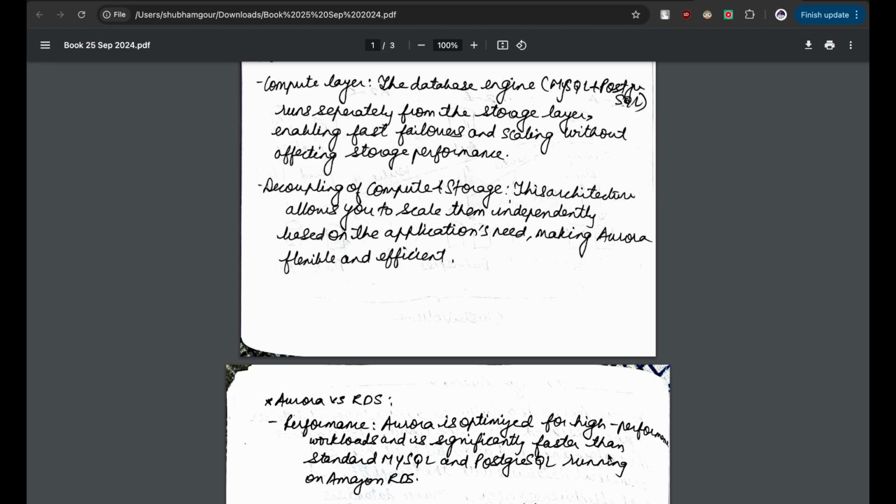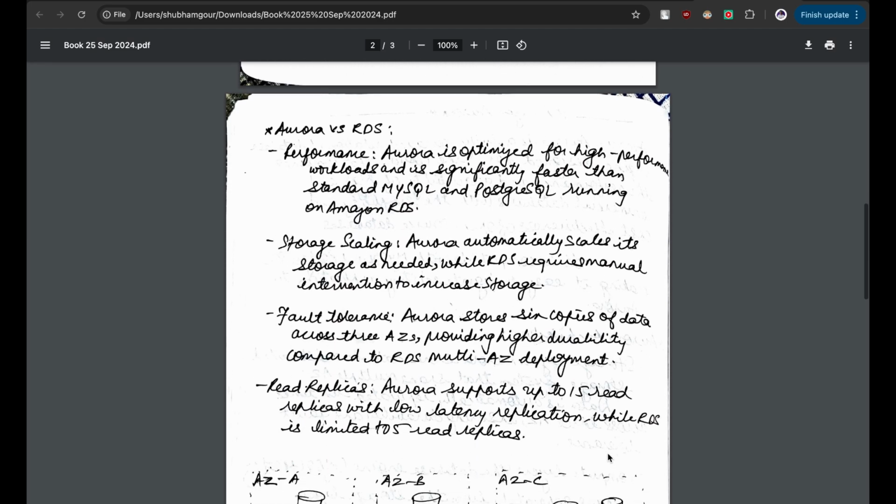Now let us compare Aurora with the Relational Database Service. Okay, so when we compare it, the first thing that obviously comes up is performance. Aurora is optimized for high performance workloads and is significantly faster than standard MySQL and PostgreSQL running on Amazon RDS. Second is storage scaling.